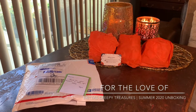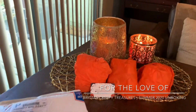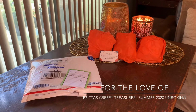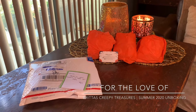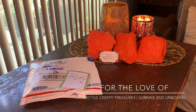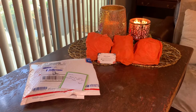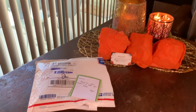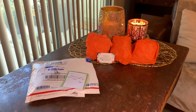You guys, I have to actually give it up to Britta's Creepy Treasures. This item came super quick. They recently released some new fragrances and new items. I was lucky enough to hop online, and a few of the scents I was interested in were still available. At time of filming, I ordered this about 2.5 weeks ago or so.